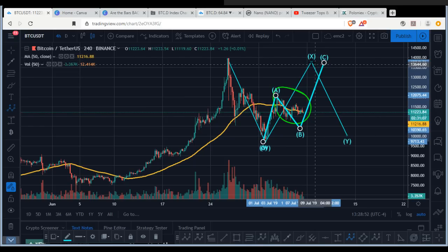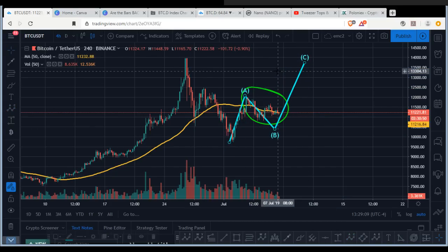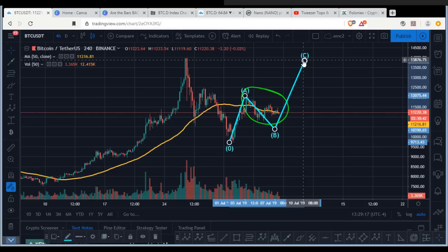But the C wave up to this X, we're going to talk about it next after we complete this move to the downside, this B move to the downside. So when you take a look at this B move, we're looking for it to the downside. We might not even get it, but I'm just anticipating, in case we don't get it, what could we be getting, right?